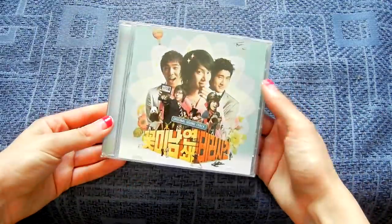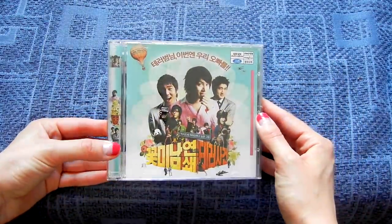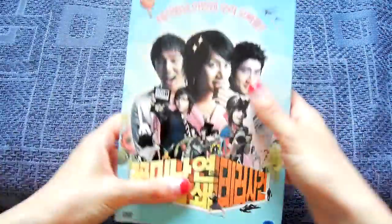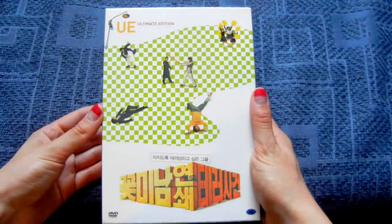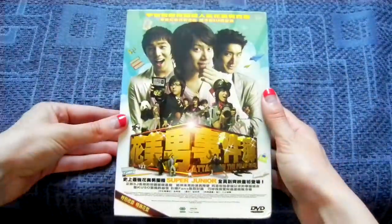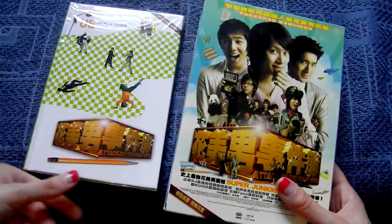Okay, so just to start off, this is the OST CD for their movie Attack on the Peanut Boys. Then the movie is on this video CD version, on the limited DVD version, on the Ultimate Edition of the DVD again. I also have the Taiwanese version. It came with this notebook.